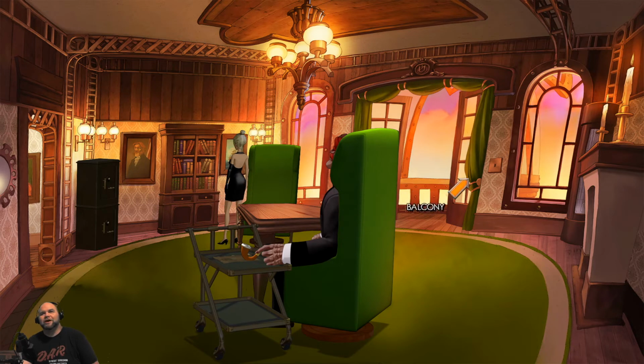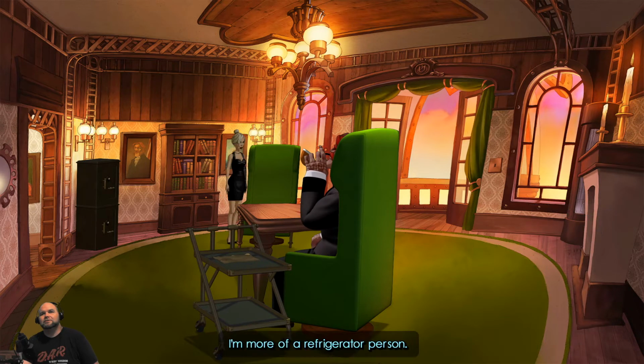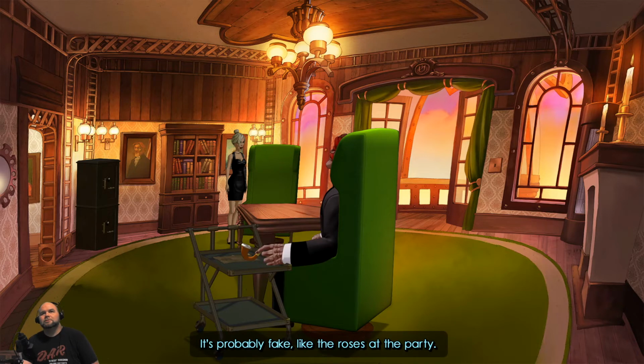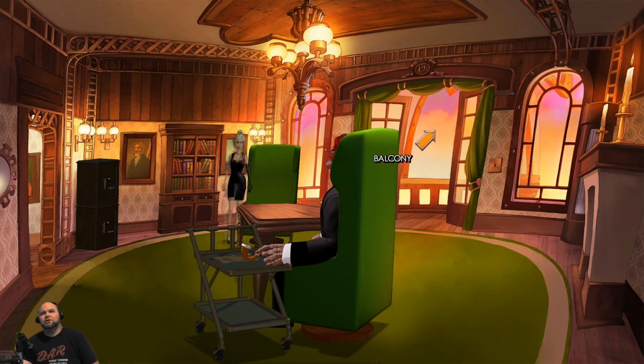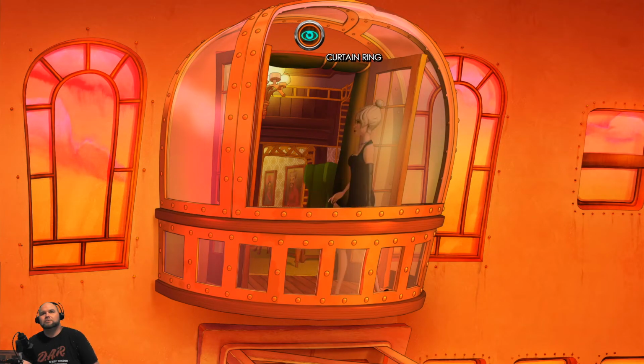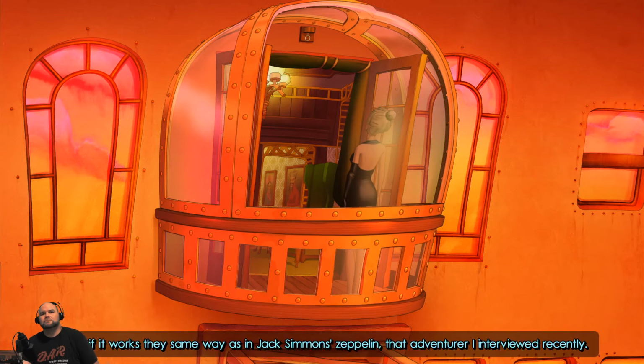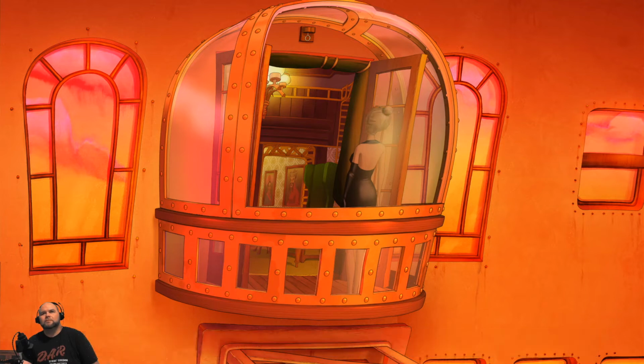Someone to deserve what he has. I'm more of a refrigerator person. I'm not gonna light it. It's probably fake, like the roses at the party. We jump out? It opens the glass dome that covers the balcony. That is, if it works the same way as in Jack Simmons' Zeppelin, that adventurer I interviewed recently.